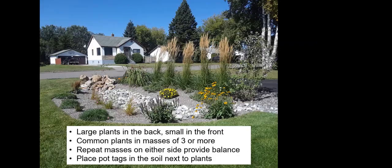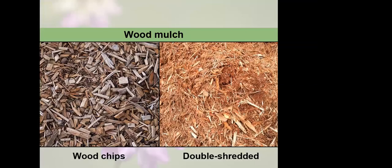Now, a word about wood mulch. There are, generally speaking, two kinds. What you'll find more commonly is the wood chip mulch, and that's what's on the left here. It's the larger pieces, and there's a pro to it. You'll be able to find it quite easily in bulk here. If you go to a landscaping company, you can get the wood chips fairly easily. And that way you're not buying plastic bags full of mulch. On the other hand, the double shredded is much more fibrous. So it's got some real benefits to it when you're making a rain garden.